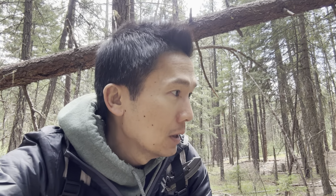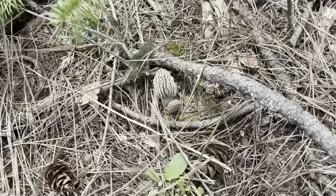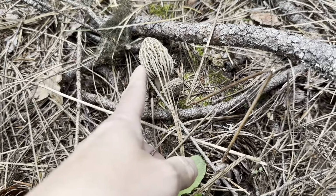So these are so small that they're just coming out in clusters. If I wait a few more days, they will be fully grown and they'll be bigger. But it seems that right now we are just a few days or maybe one week too early. But it's a good sign that they are coming up. Well, I got another set right here. That one's bigger.